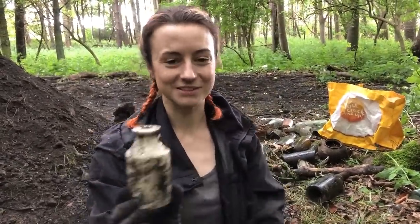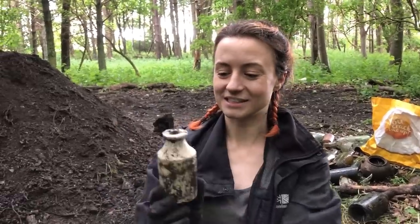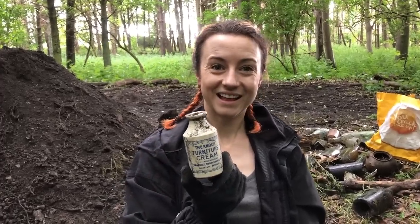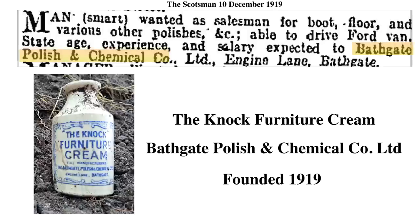That's so cool. I can't believe the amount of these bottles that we have found. And we do love them. Hundreds. I just thought it was another plain ink. Put it in the pile. Boom. The Knock Furniture Cream. Never even heard of it. It's from Bathgate, it's Scottish as well. That is an absolute belter. The girls are cleaning up today.